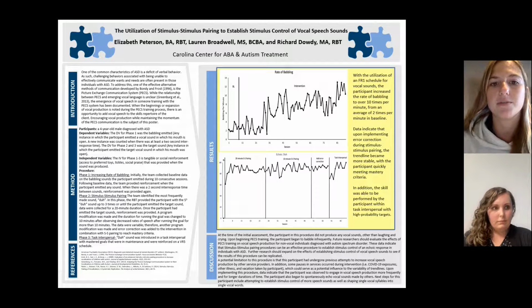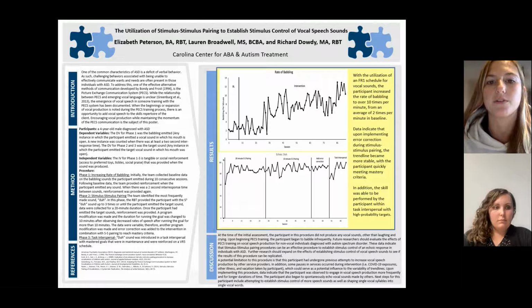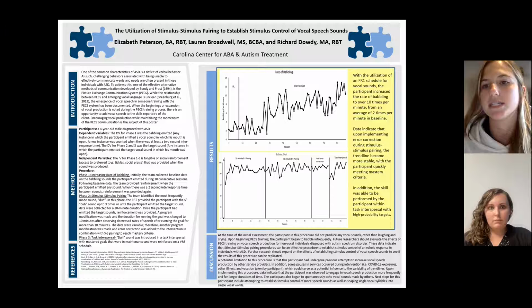Overall, the participant began producing more frequent vocal speech sounds and would emit vocal sounds for a longer duration. The next steps for this team would be to gain stimulus control over more speech sounds and shape single syllable sounds into words.